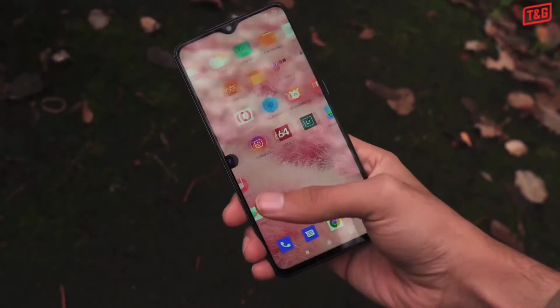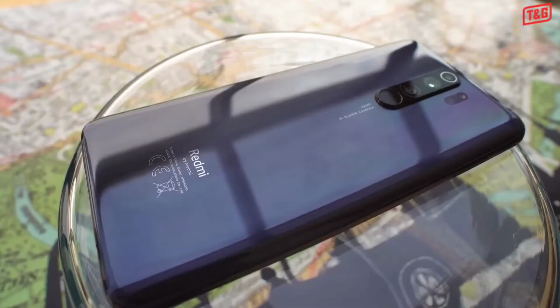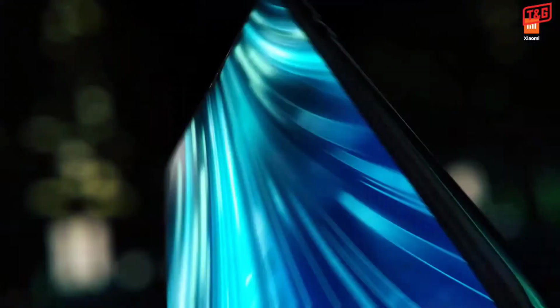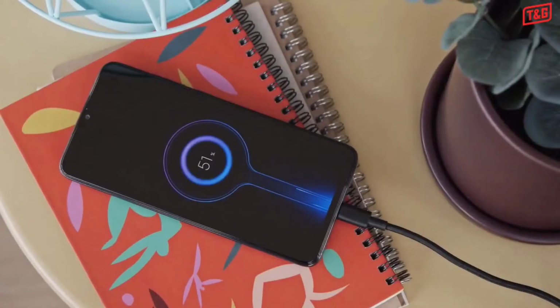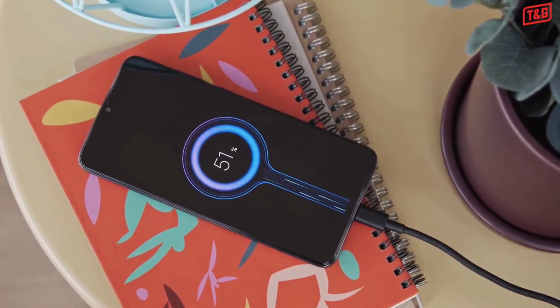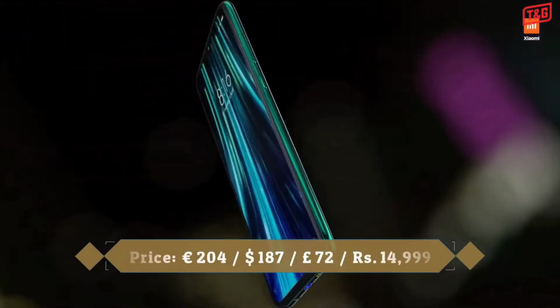This device is based on Android 9.0 Pie and packs 128 GB of inbuilt storage that can be expanded via microSD card up to 256 GB. It is powered by a 4500 mAh battery with 18-watt fast charging support. It was launched in black, red, blue and white colors.